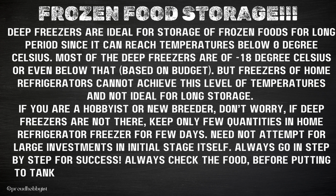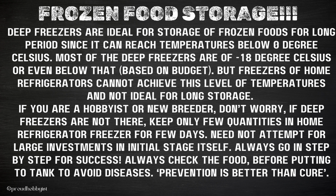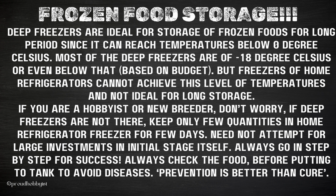If you are a hobbyist or new breeder, don't worry if deep freezers are not there. Keep only small quantities in the home refrigerator freezer for a few days. No need to attempt large investments in the initial stage itself. Always go step by step for success.